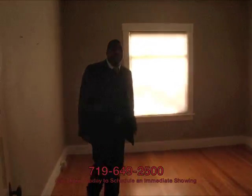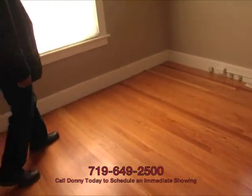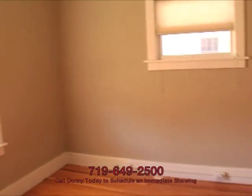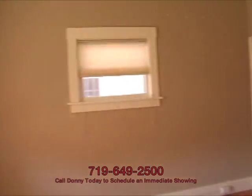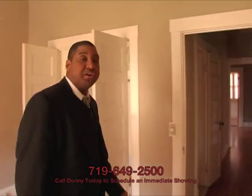Another really good sized room, again with the hardwood floors, the really thick base trim throughout. Nice windows in this thing, and even the window treatments are included. These are really nice blinds that are going to definitely let in a lot of natural light when you need to, but can shut it out just as easily for you. So there's your other bedroom on this level. This property also features a loft. We're going to head on upstairs and take a look at that. Come along.